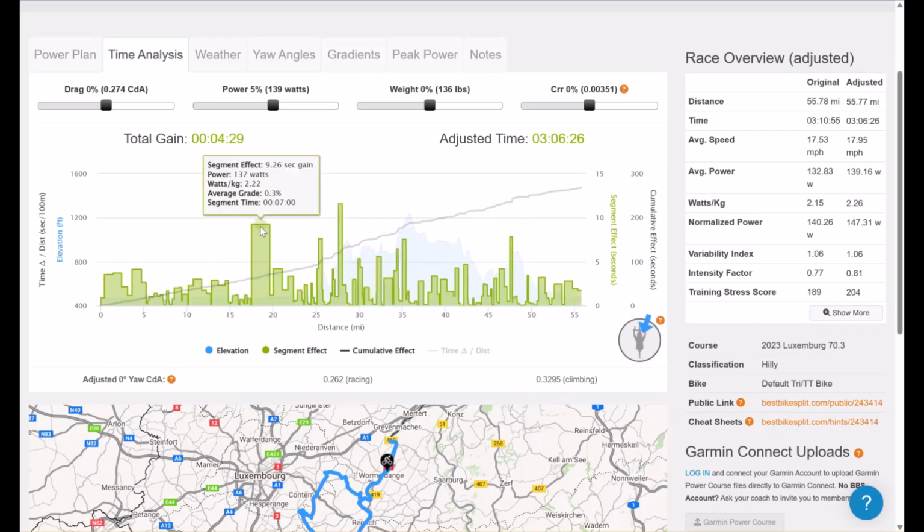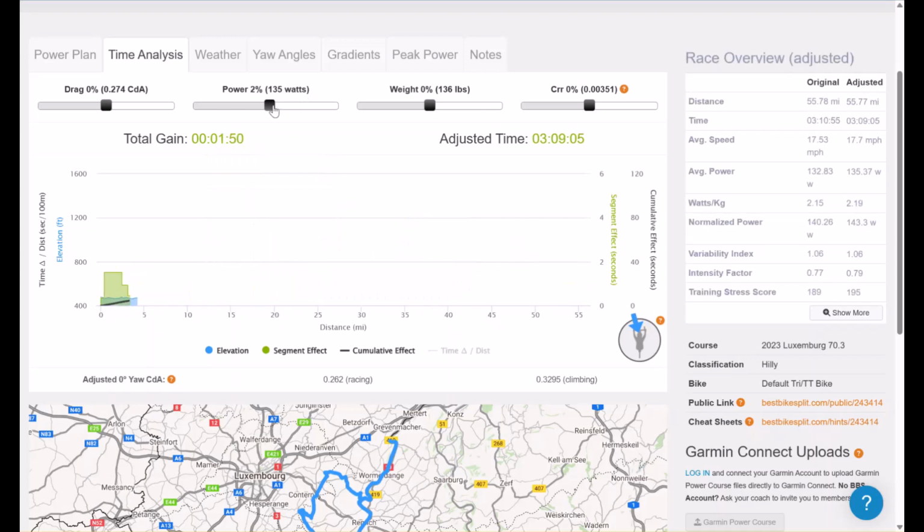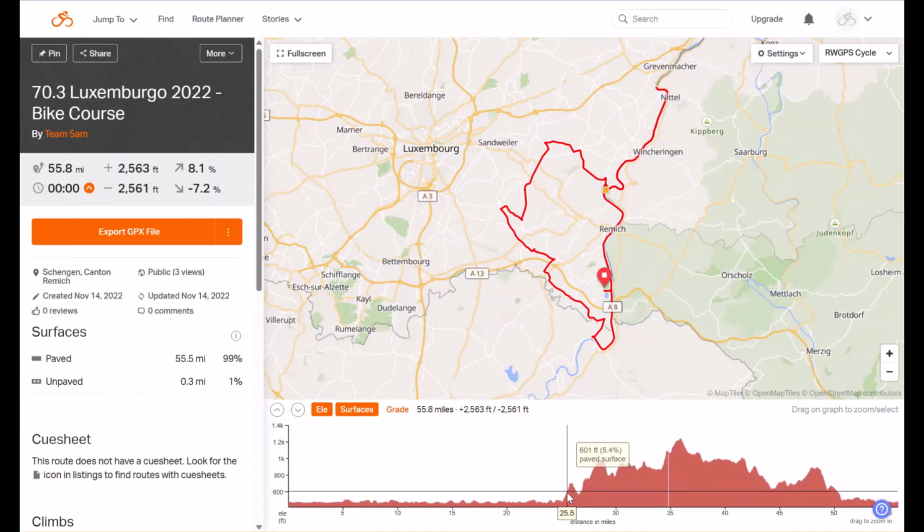This area that is very, very doable here for you to go a little bit harder is that section from 17 to 20 miles right through there. It's going to save you a whopping 9.26 seconds if you do that. So again, know where to go harder in order to make your race priorities really match up.